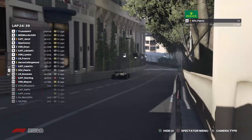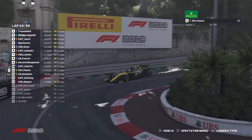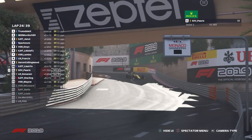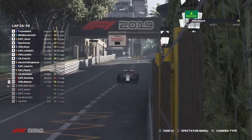Paris, meanwhile, is not gaining on the guys ahead of him. So I don't know if he's been in the wars again. He was only 10 seconds back the previous lap. It's now 11.5. So maybe these hard tyres are not working for him. With Paris outside of the points now, Gonanen in 12th, we'll be hoping for a few more retirements. Same for Sterling and VSR Wayne.